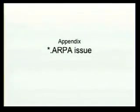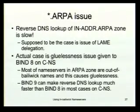The main subject was done. Now I'll talk about the APA domain. The APA domain has the same problem. Many people know that reverse DNS lookup in the APA zone is slow. People suppose the cause is an issue of name delegation. This is not correct. The actual cause is the glue-lessness issue given to BIND 8 on caching name servers. Most name servers in the APA zone are out-of-bailiwick names, and this causes glue-lessness. BIND 9 can make reverse DNS lookup much faster than BIND 8 in most cases.